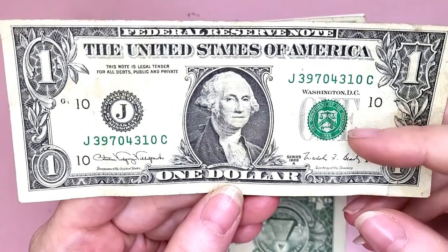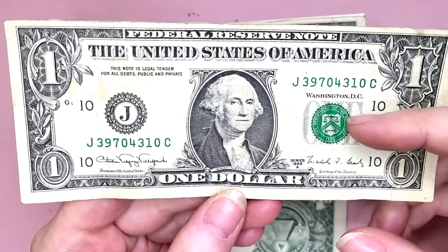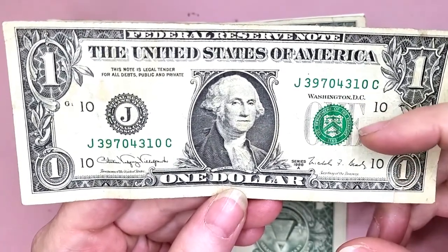What's nice is this is a little bit off. You always want to look at your serial number. I mean your American seal, the actual seal. This one's a little bit offline, but it's pretty close compared to what the other one's going to look like, that I'll show you here in a minute.